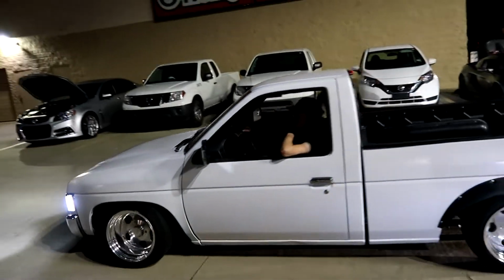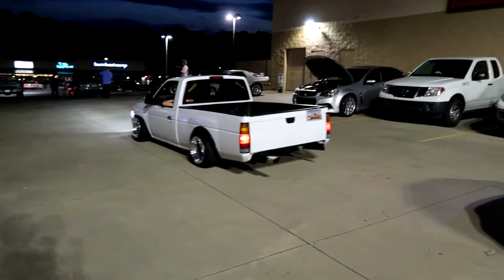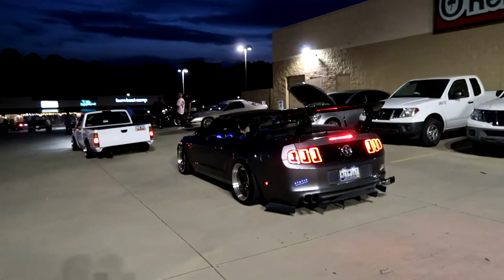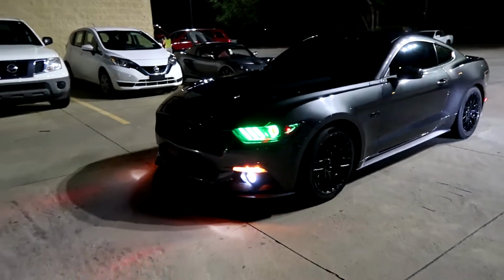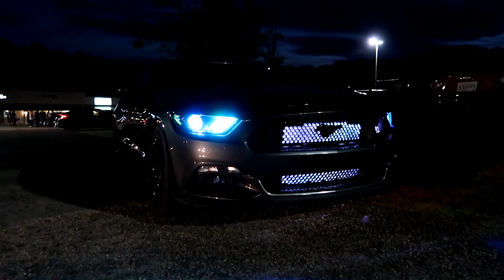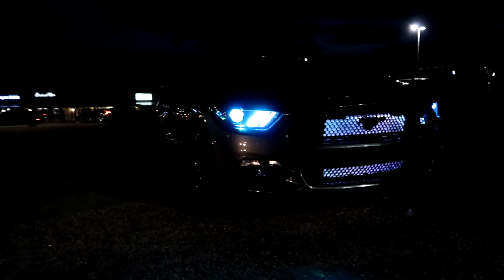Low my boy is. Oh my goodness. In the truck, dog? This Mustang though. Yes, sir. Wow, this crazy ass Mustang though, man. I love those headlights. Sheesh. 5.0s all the way, man. Yeah, look at the lights on this thing, man. Color changing, like always in motion. Yeah, nah, that's sick.